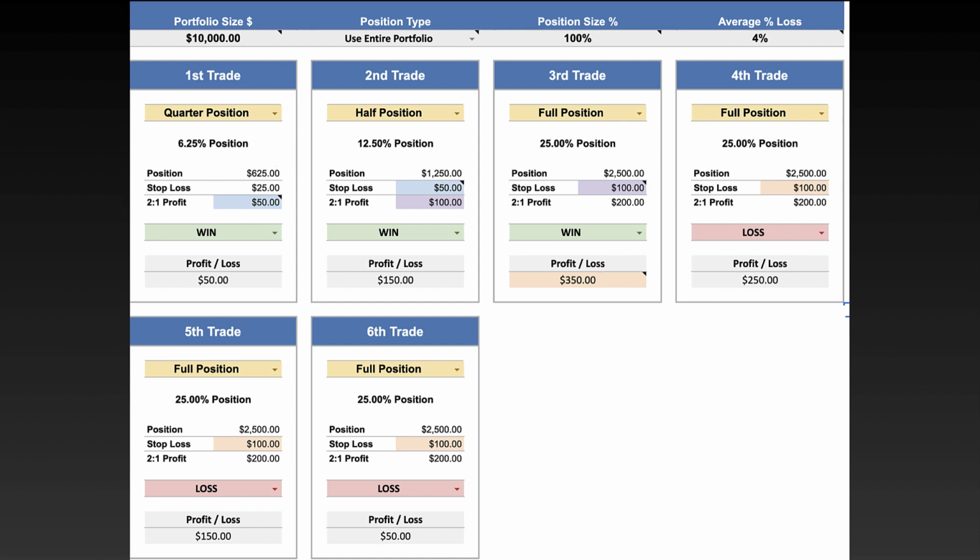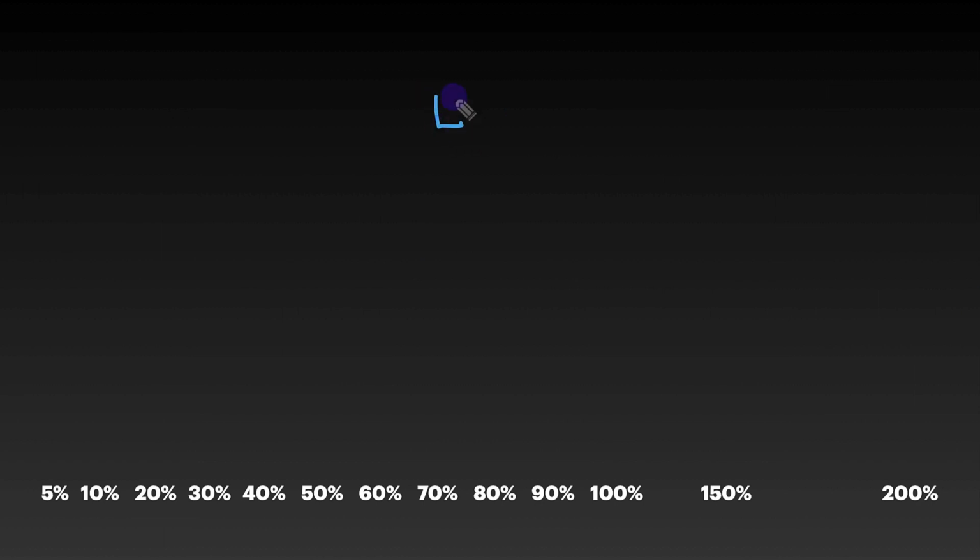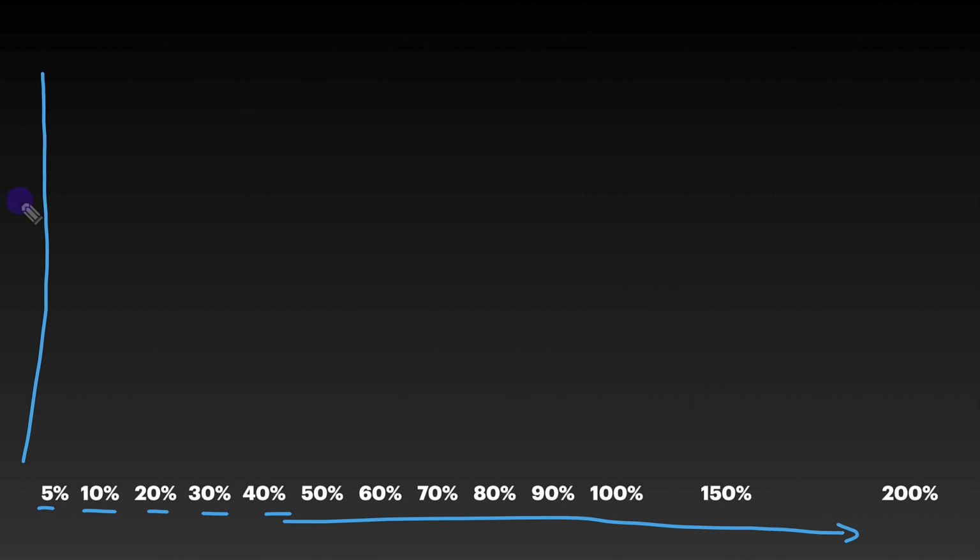Now, why did I use a 4% to 8% win, right? So that's risking 1 to potentially earn 2. It's a 1 to 2 risk to reward ratio, all right? The reason why I did that is because of this right here. So look at this: 5%, 10%, 20%, 30%, 40%, and so forth, all the way up to 200%, okay? And let's just say this axis right here is the amount of stocks that we see that go up this amount of gains. This chart right here would look like this, and it would fall off a cliff, right?